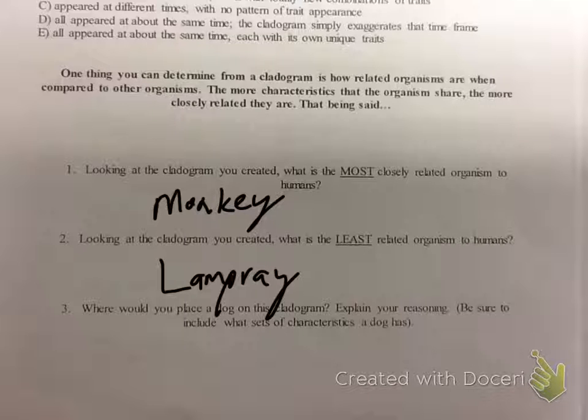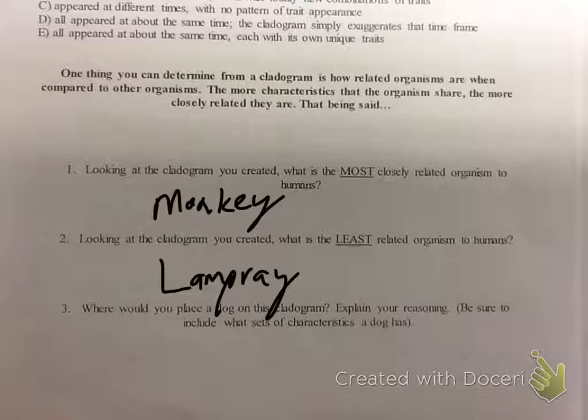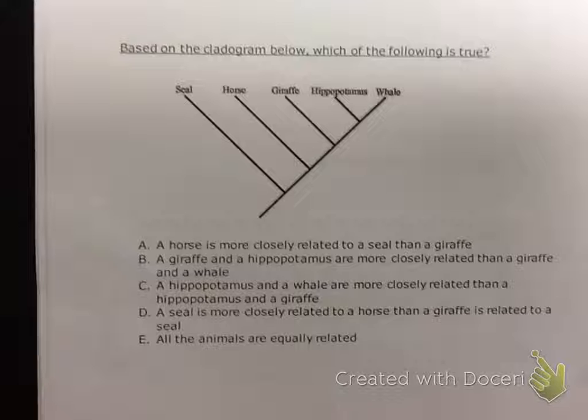Okay, so we got our dog. Where do we put our pup? Next to the monkey. Why? Because it's got a placenta. Yeah, it's got a placenta, but it doesn't have short canines. No, they got long. You've seen a dog, right? It does not have shortened canines. So we put our dog right in here, right? Okay, so we got those answered.